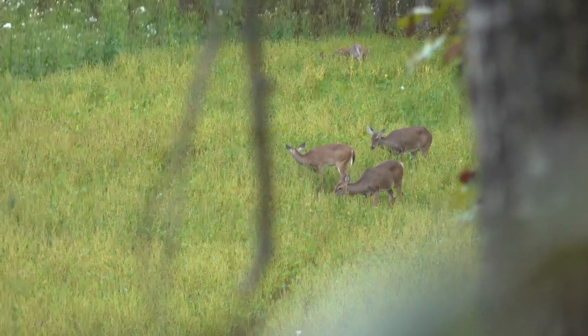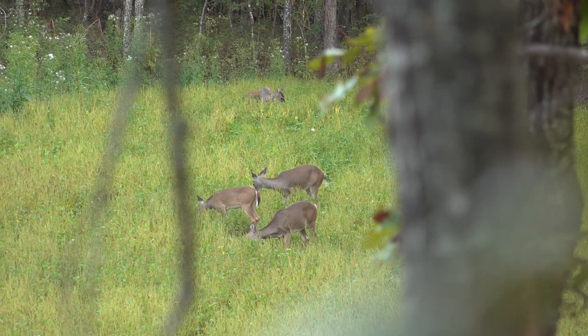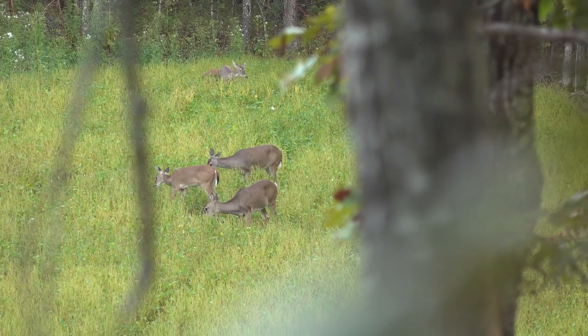Looking over the food plot and seeing the amount of deer coming into it, it's become clear this food plot is getting a lot of browse pressure.